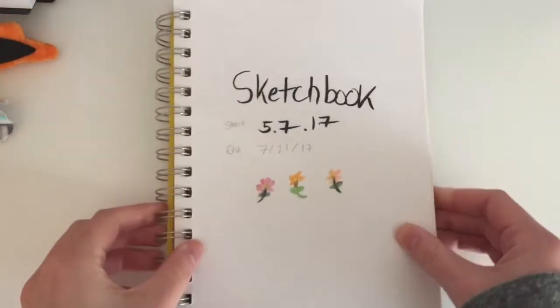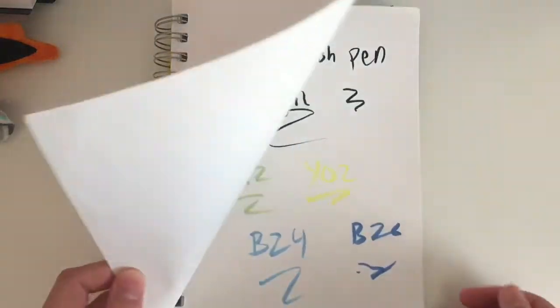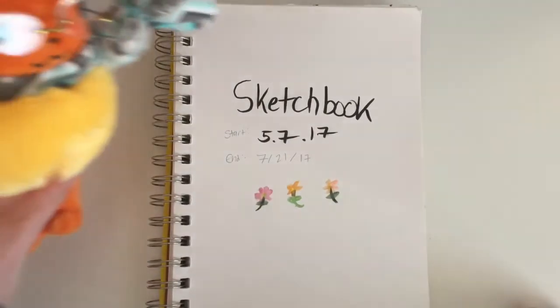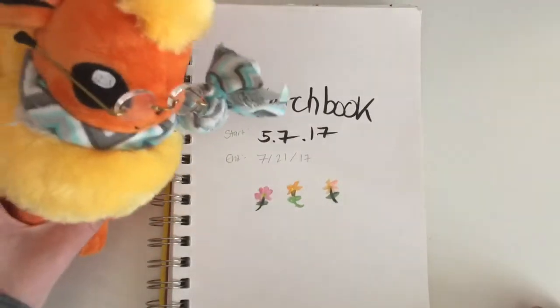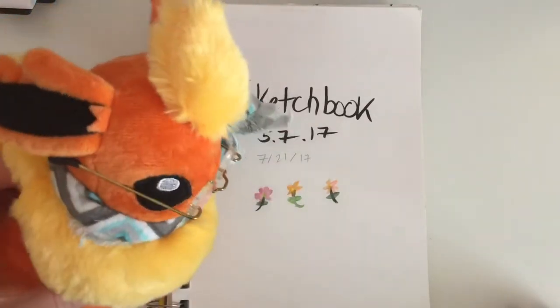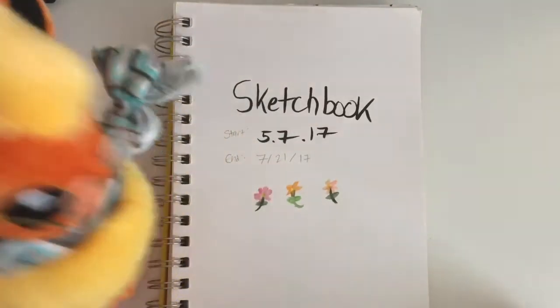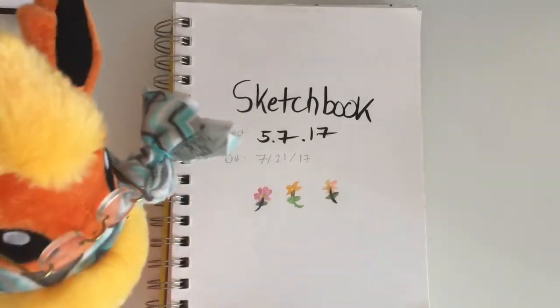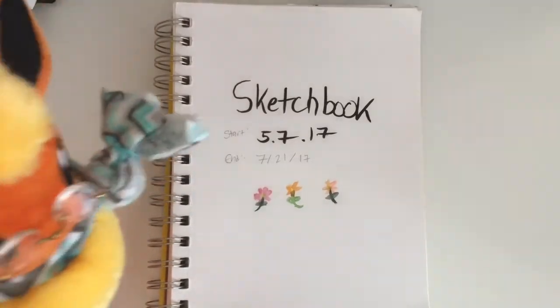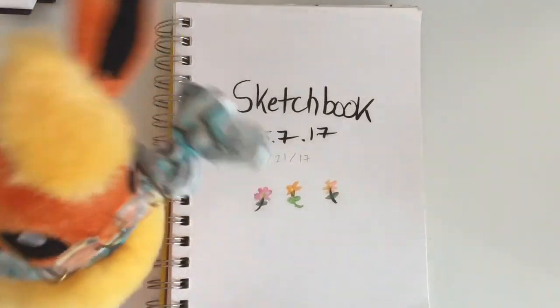And so that is the sketchbook. And that's just testing markers, if you're wondering. But yeah, that is the sketchbook tour. I hope you liked it. I'll probably bring you another one soon. Maybe. I mean, well, I do have another one, but to be forewarned, this one is not finished, so stay tuned for that.